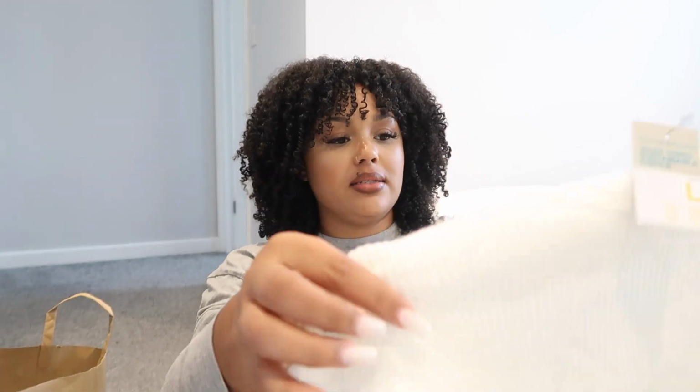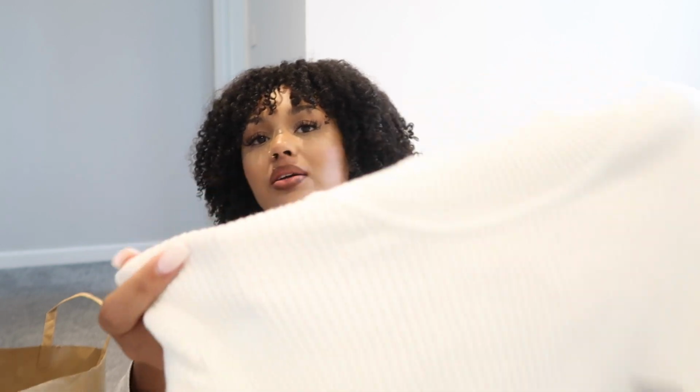And then I got cream. I was trying my best to not get too many cream bits this winter, because that's all that existed in my wardrobe last year, was just cream and white. Same kind of style.